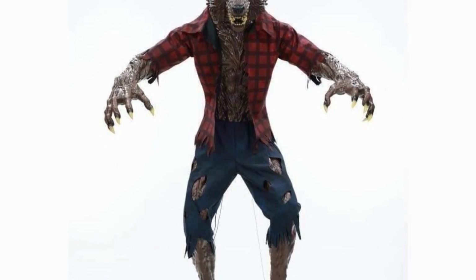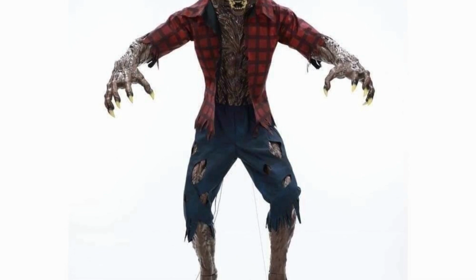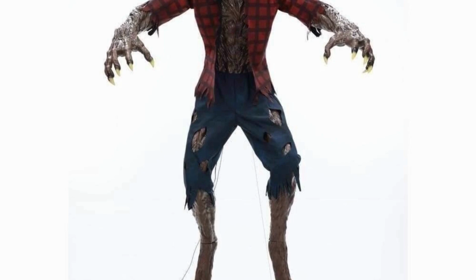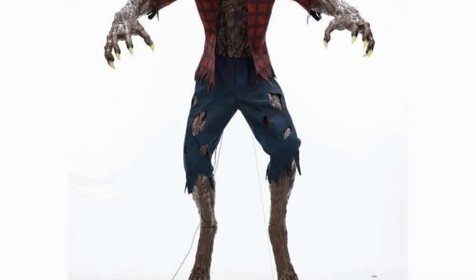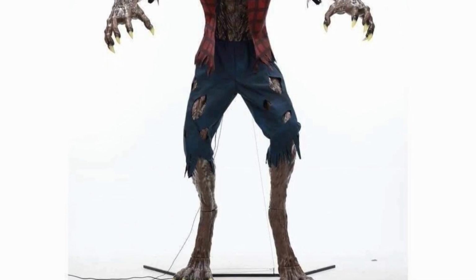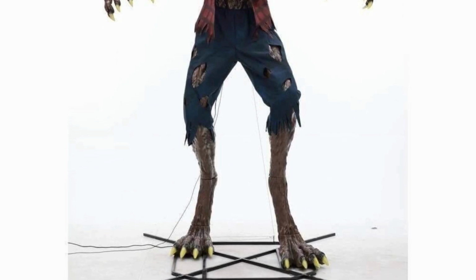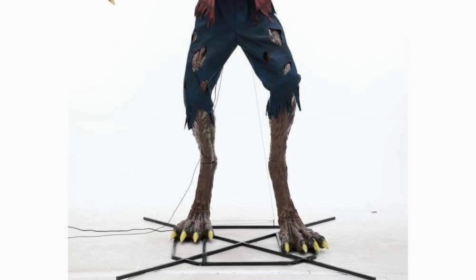I'm torn on whether I like him being animated or not, because I think having a 10-foot werewolf lean his head back and howl is one of the coolest things ever. However, at the same time, these 10-foot ones, unless you have a really tall ceiling, can mostly really only be used outside. And I wouldn't want to only use this on Halloween night. I'd want to use it throughout the entire Halloween season. And if it's animated, it's going to get ruined outside.